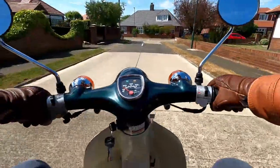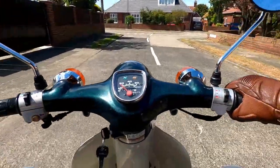Today we're going to go for a quick trip to the Pennines on my Honda 50, the Nifty 50.